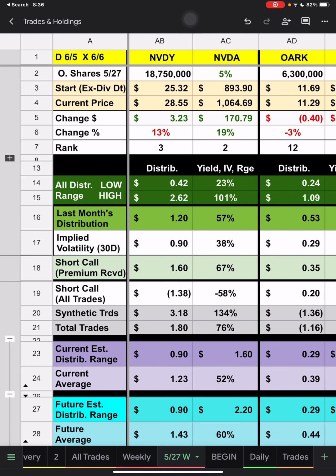NVIDIA has increased its outstanding shares by 5% to 18,750,000. NVIDIA has gone up 13%, while NVIDIA has gone up 19%. These rank 3 and 2. Historical distribution range is 42 cents to 262. Last month was $1.20. Based off of IV, it would be 90 cents, but it looks like we've received short call premium of $1.60. So I don't even know how the IV can only be 38%. But anyway, I'm going to guess it's probably going to be towards the higher end.